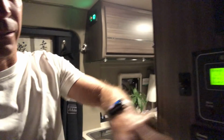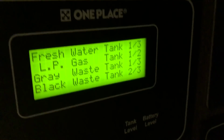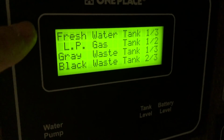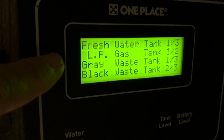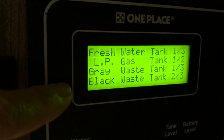Let's check the tank levels. Fresh water is at 1/3. It has an 18-gallon freshwater capacity, I think I got that right. So I still have about 6 gallons left, I would say. LP, I still have half capacity there. I can't remember the gallons of propane.